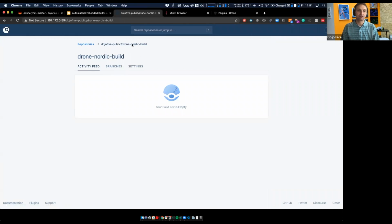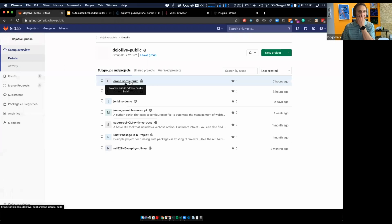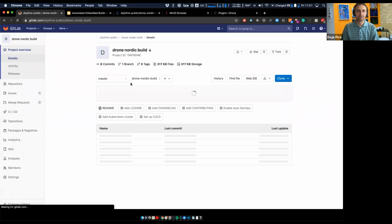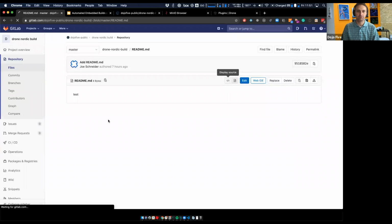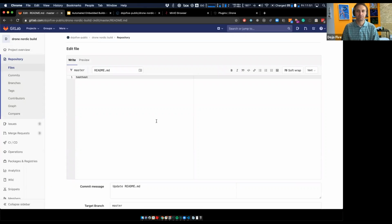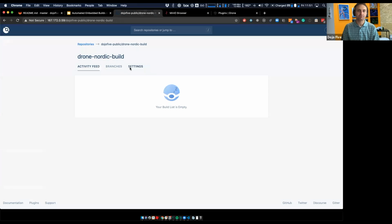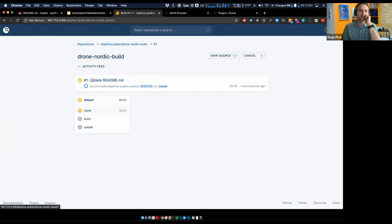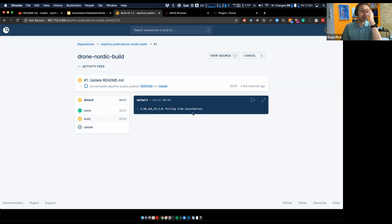Okay, so now what it's doing is it's just waiting for something to change. And so now if we go, not drone hello world public, but go to the drone Nordic build repo, now we can push maybe a change to the README that just says, test. Commit those changes. There we go. So now it's found a device that's running. Now we can see it's running the build procedure.